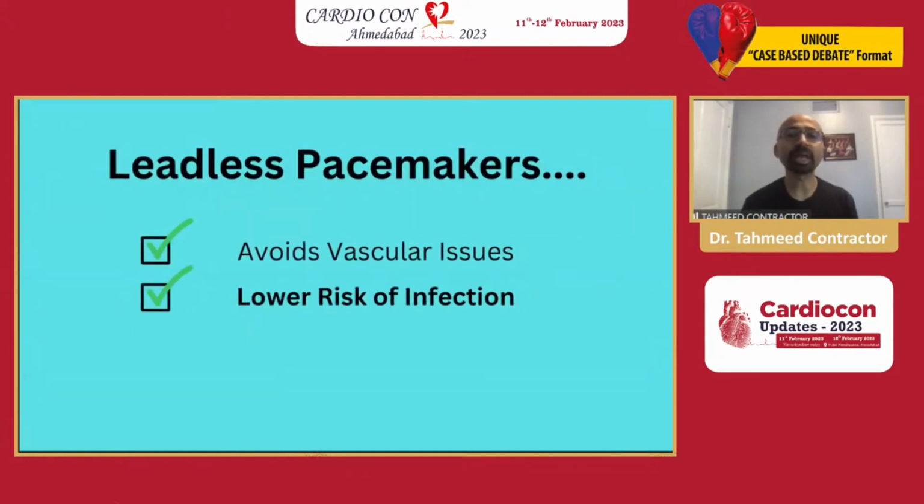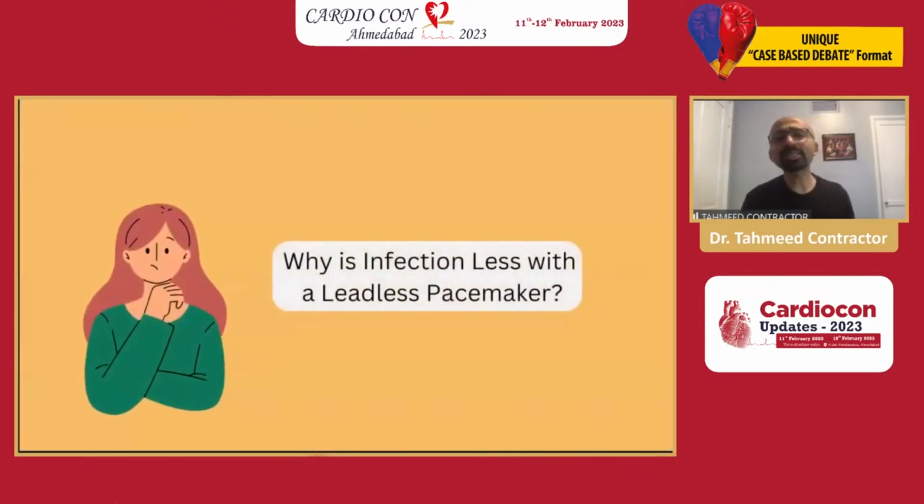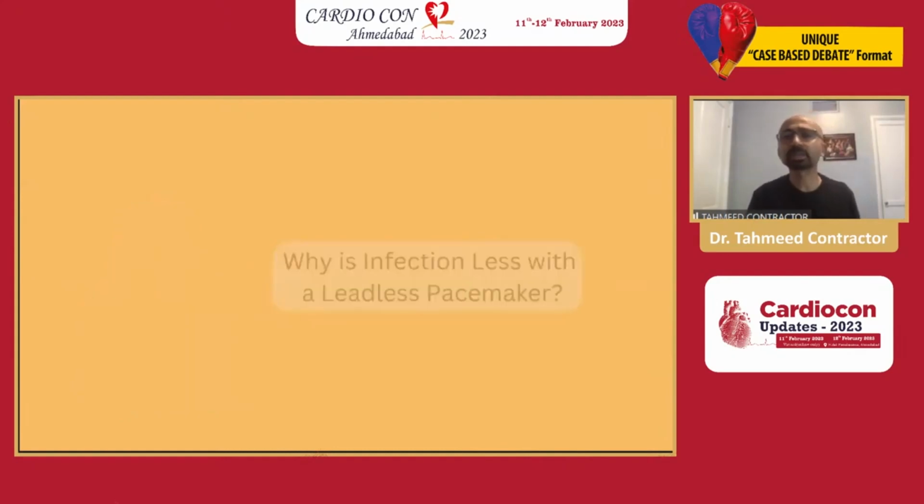Leadless pacemakers, on the other hand, it's obvious because there are no leads, there are no vascular issues, but there's also a much lower risk of infection, both the pocket infection and endocarditis. But why is that, right? It's a foreign body, so why is there so much less infection with leadless pacemakers?